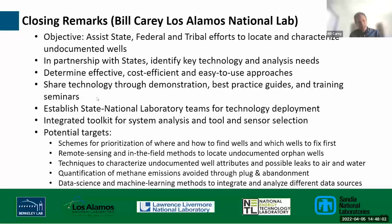Potential targets include schemes for prioritization of where and how to find wells, and which wells to fix first. Remote sensing and in-the-field methods to locate undocumented wells and characterize well attributes and possible leaks to air and water. Quantification of methane emissions avoided through plug and abandonment. Data, science, and machine learning methods to integrate and analyze different data sources.